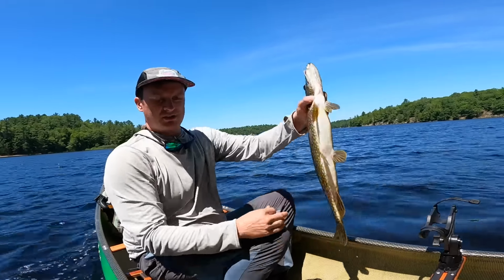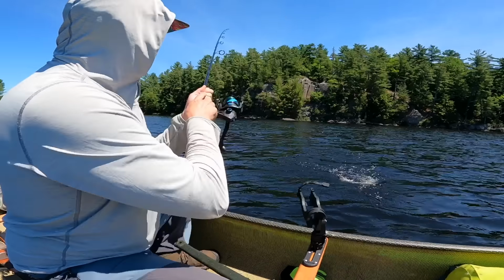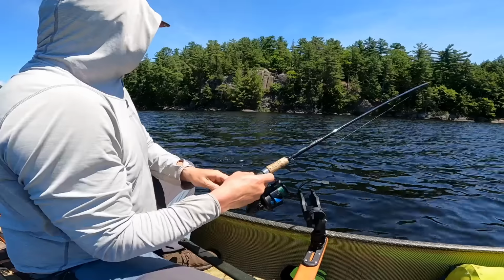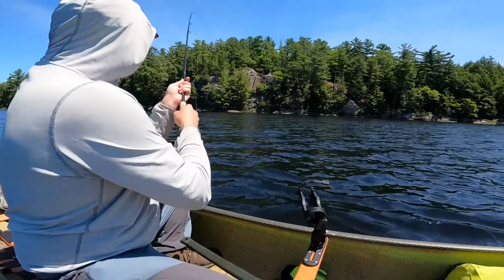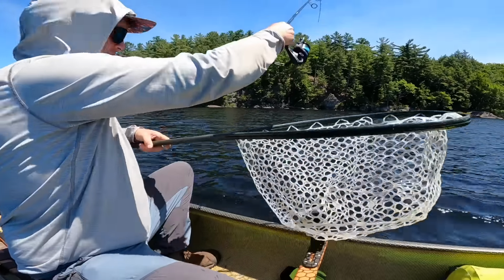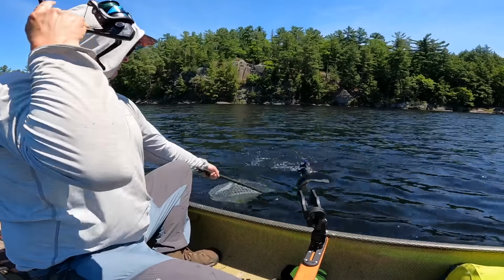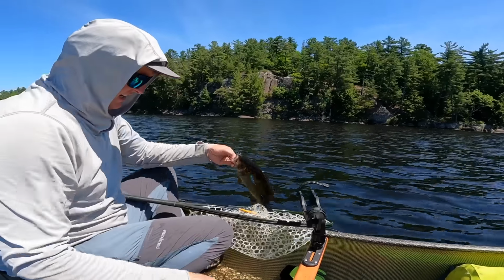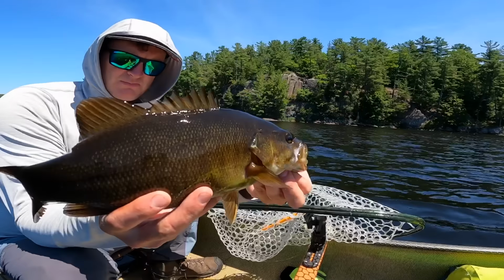There she blows. Smallmouth, not a bad one. He boned it too, wow. Nice smallmouth, probably 15, 12? 12. Smallie.